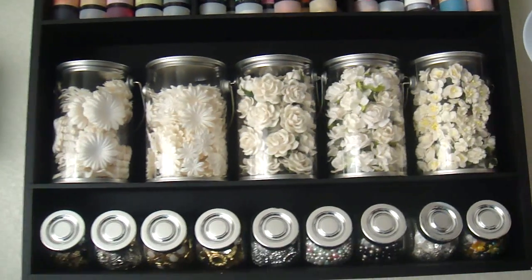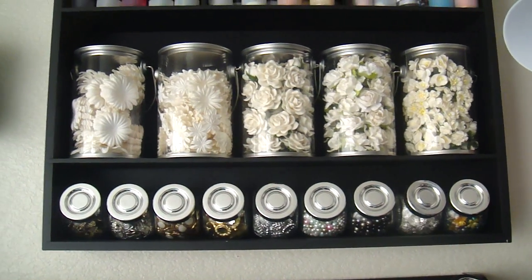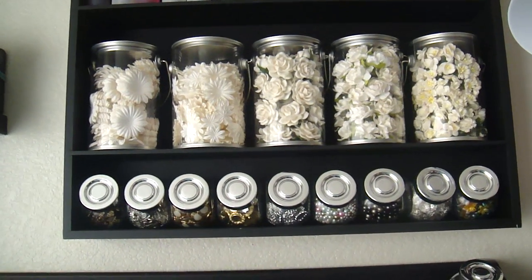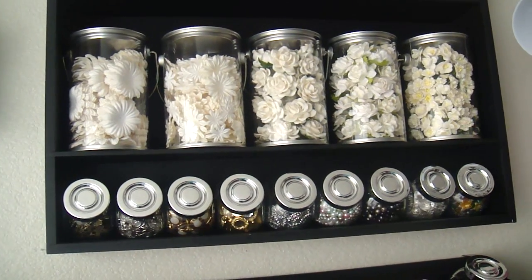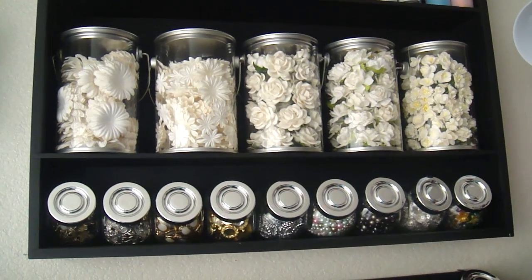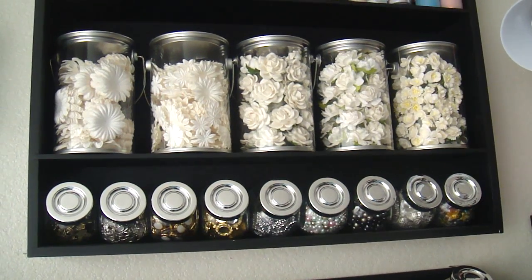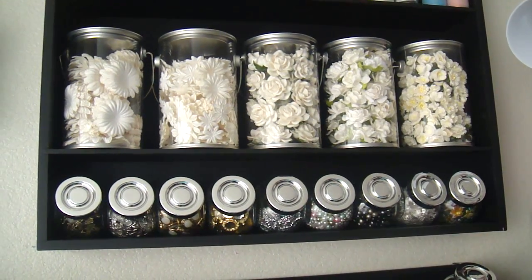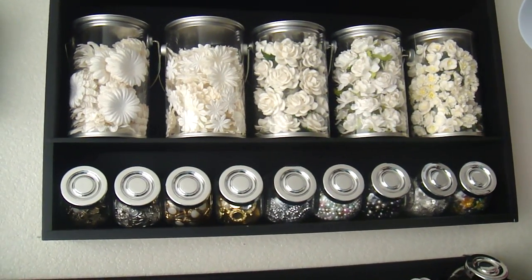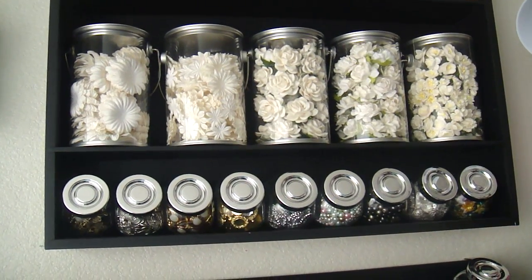So these canisters are actually from Michaels, and I used my 50% off on these as well, individually each time I happened to go there, and I didn't have to, but I just don't like paying full price. And I purchased these to store my wax flowers, and these are the wax flowers that I turn to the most because sometimes I don't have a particular color that coordinates or matches what I'm doing, and I tend to reach for the white ones to alter. That's what I decided to keep here right at my fingertips, so I don't have to get up and go into my closet.